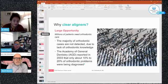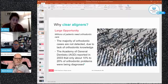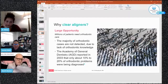They fail to look at molar and canine classification, overjet, and overbite. That's not well documented. I think sometimes it's a bit of tunnel vision focused on the caries and periodontal disease. I encourage everybody in the practice of dentistry to look broadly at the orthodontic problems. If you do, you'll be able to tap into this large opportunity where there are millions of patients that need orthodontic care.